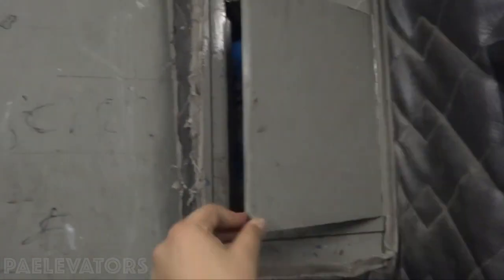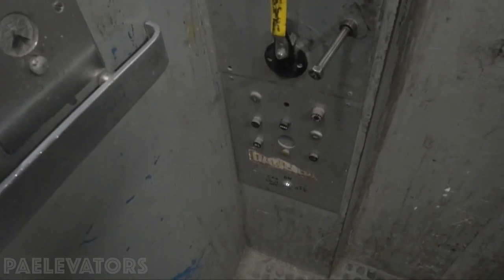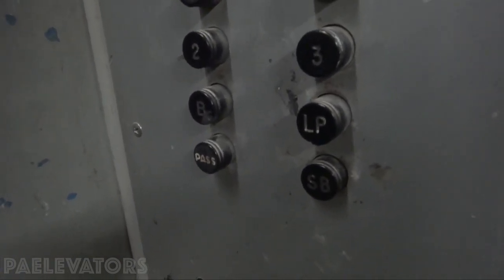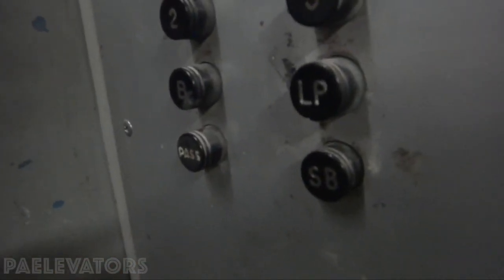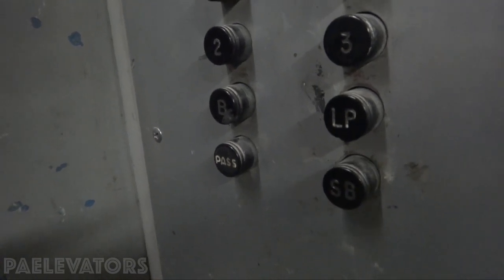I think that was a phone. It's a Westinghouse. Watch this button pop out. We're in the loading dock. Okay, now we'll watch it pop out. Nice. It'll go to 22.